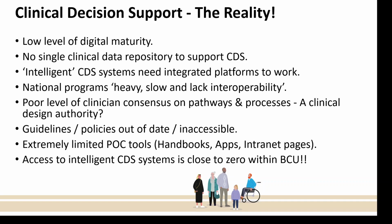So to get an intelligent clinical decision support system, we need integrated platforms for that to work. There's a poor level of clinical consensus on the pathways and processes. So, a big thing we need from a change point of view within BCU. In BCU, we've got some real issues in that different sites, different specialties in different integrated healthcare communities want to do things different ways. There is not sufficiently strong enough design authority or clinical leadership. These things need to be addressed in any of the changes we happen.